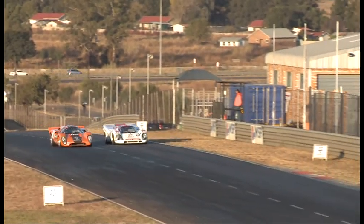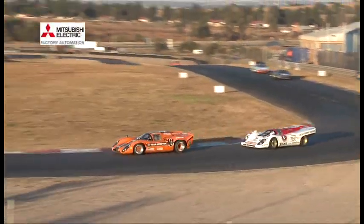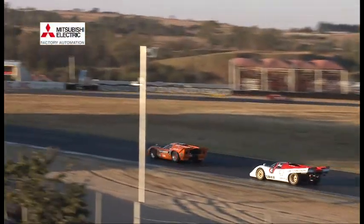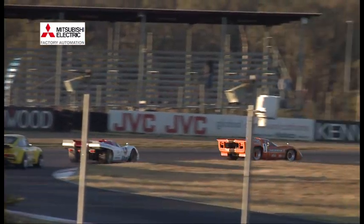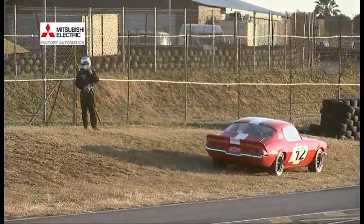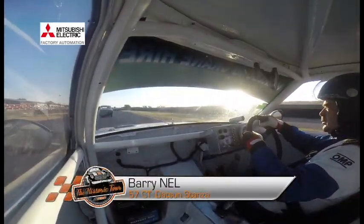Colin Frost and Neil Lobb are side by side heading through Sasol. The Lola and the Porsche giving it their all. Neil Lobb moves ahead of Colin Frost and leads the Porsche 917 into Kenwood. Andre van der Merwe has moved right up onto the back of Colin Frost. Jeffrey Kruger has retired the Chef Camaro coming out of turn one.